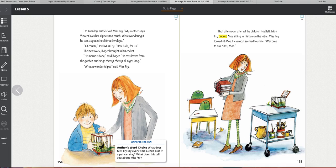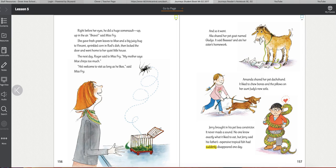That afternoon, after all the children had left, Miss Frye noticed Mo sitting in his box on the table. Miss Frye looked at Mo. He almost seemed to smile. "Welcome to our class, Mo." Right before her eyes, he did a huge somersault up, up, up in the air. "Bravo," said Miss Frye. She gave fresh green leaves to Mo and a big juicy bug to Vincent, sprinkled corn in Red's dish, then locked the door and went home to her quiet little house.